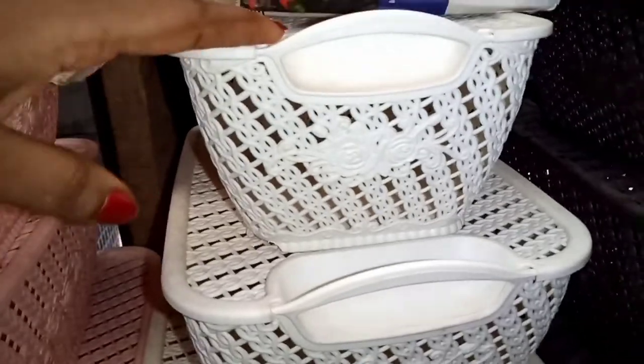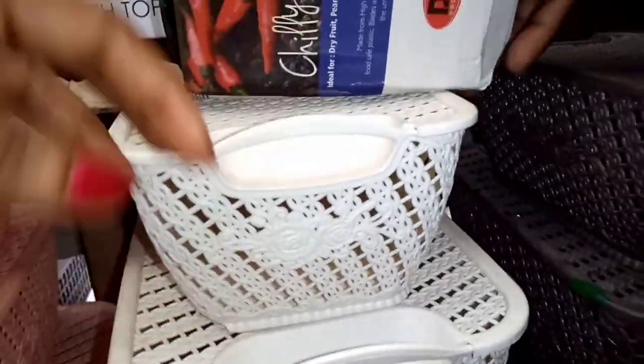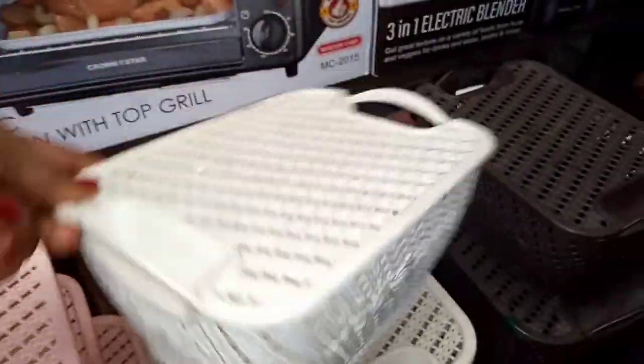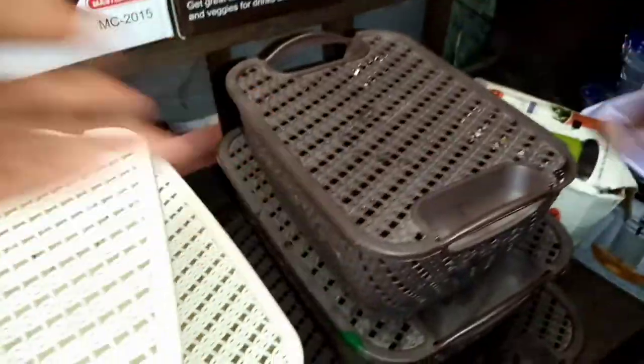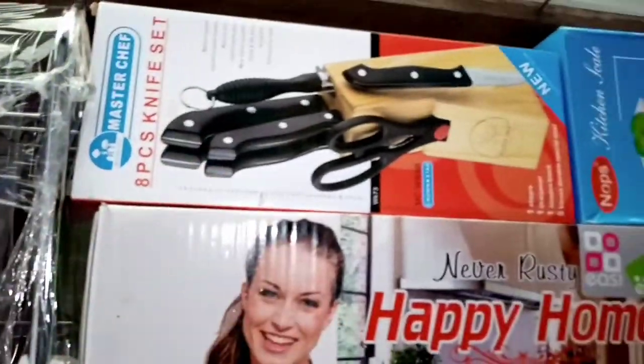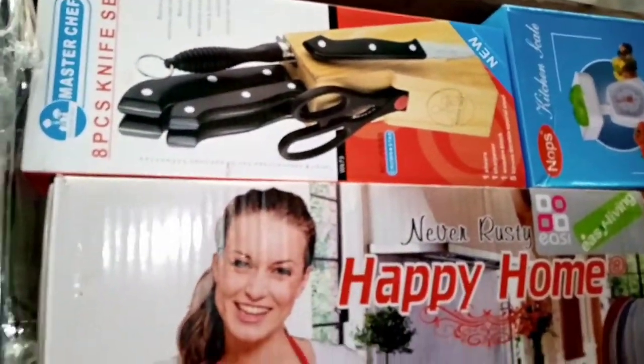There are so many other beautiful ones like this. If you want to have sets of, what's it, basket? The basket is for what? Pan, anything. Okay, so like just to put things. So she has different ones. How much is each one? Like the sets? 4,500. Okay. There's knife sets as well. How much for four of those? 4,500. So which other thing do you have to show us?